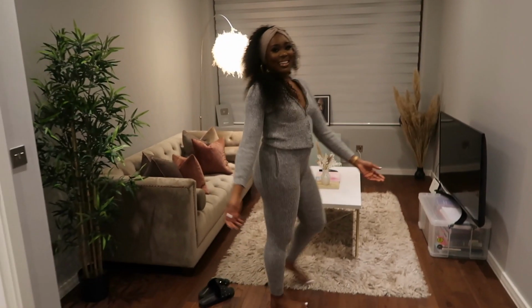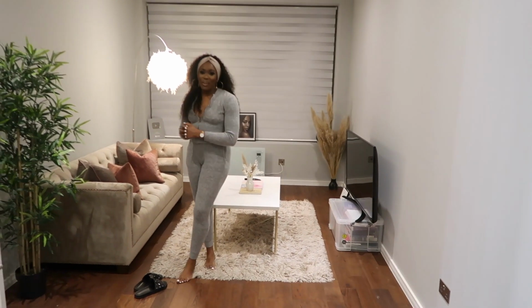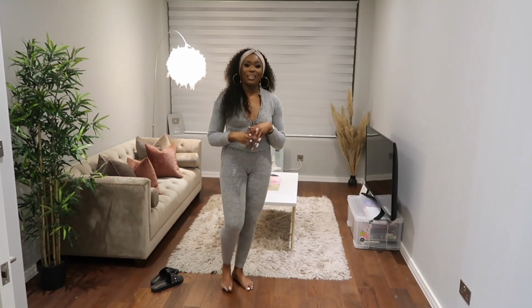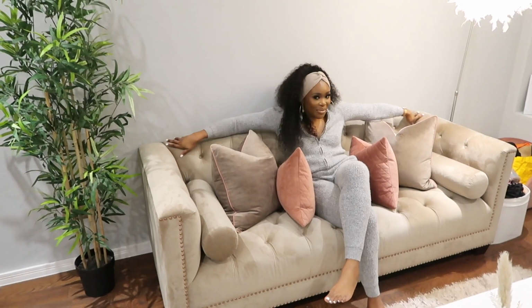So guys, this is my living area. Like I said, nothing is all the way furnished yet. I'm giving myself time to furnish things slowly. This is my sofa. It's a really, really nice velvety, luxe feeling sofa.